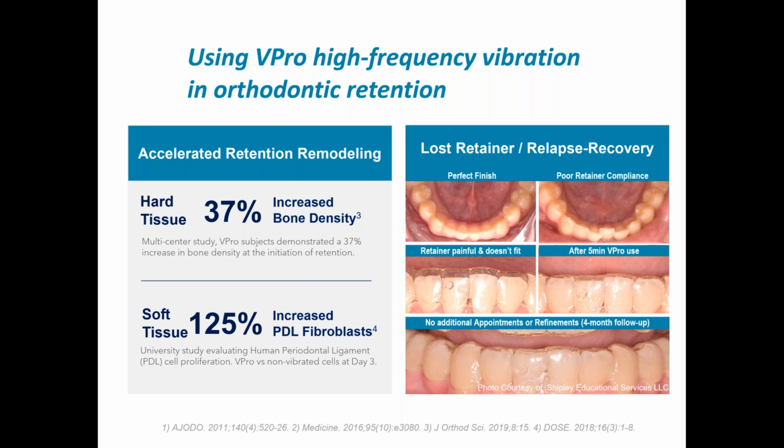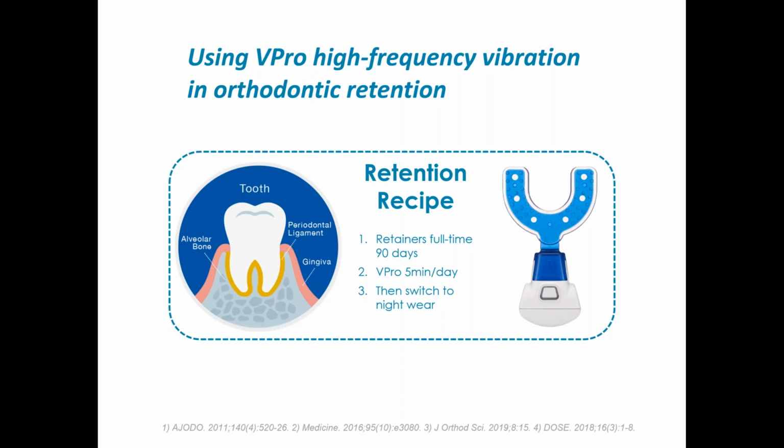And if they didn't do a VPRO initially, I've had a couple of cases where I've sold the patient the VPRO for about $700 versus thousands of dollars of retreatment, and I've saved the cases multiple times doing this same treatment. So here's the recipe I like to follow whenever possible.